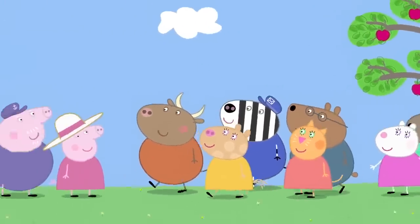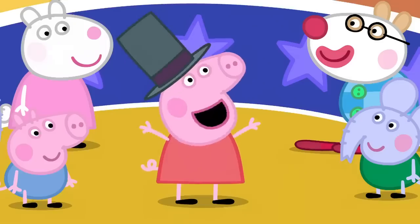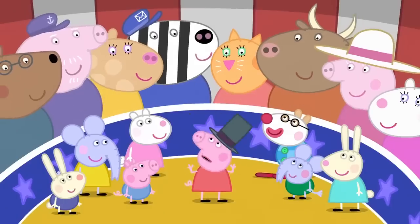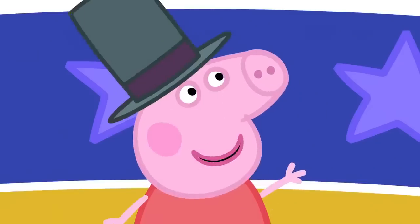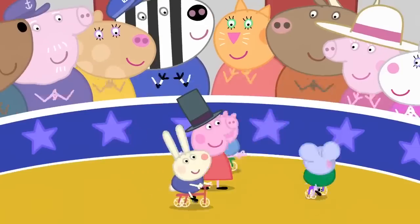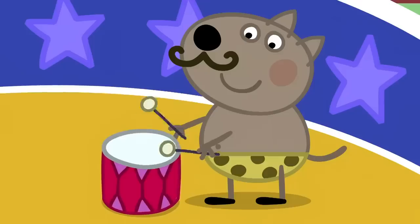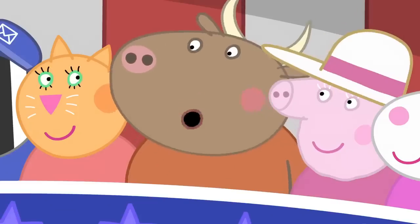Moo! Granny Pig's garden party guests are here. Hello, everyone. You're in for a treat. The circus has come to town. Ladies and gentlemen, welcome to my circus. Now, please be very scared of the amazing candy cat. Look at George, Richard and Edmund on tricycles! Don't stop clapping, it's the strong Danny Dog! I was a strong man once. I used to lift tractors.